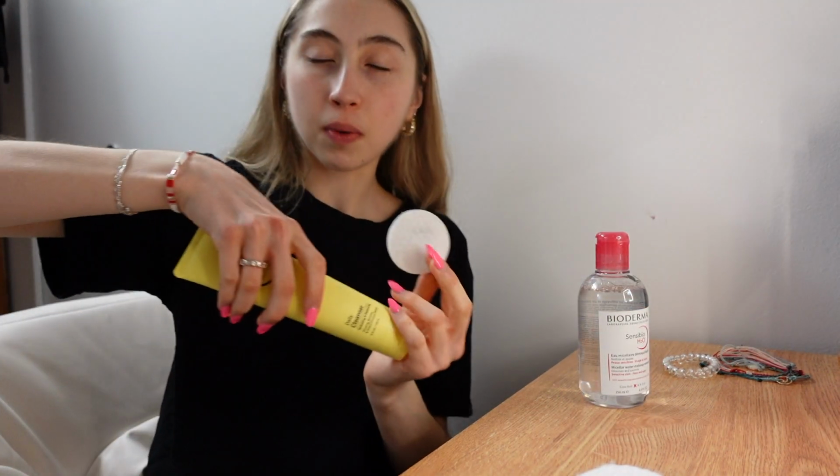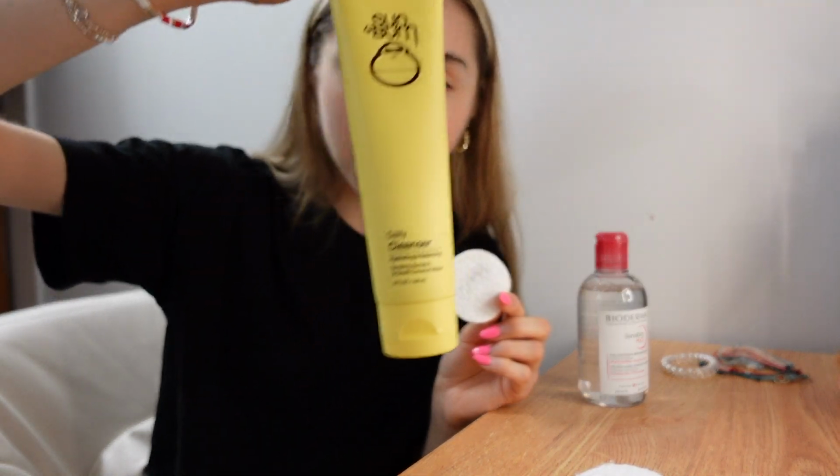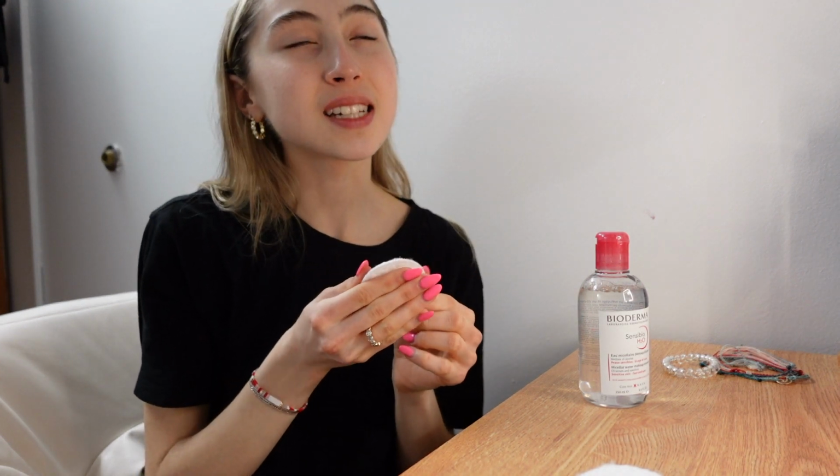But the first step is, I washed my face. Let me show you. In the bathroom, I washed my face with Sunbum cleanser. I've used this before, and I really like it, and it smells like bananas, and it works really well. And I have sensitive skin, by the way, so that is really good for my sensitive skin.